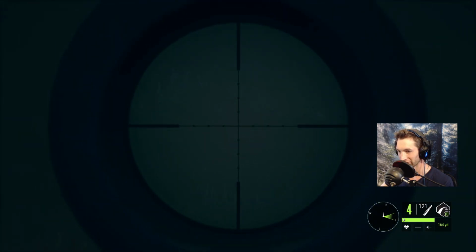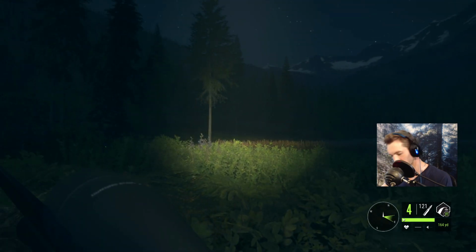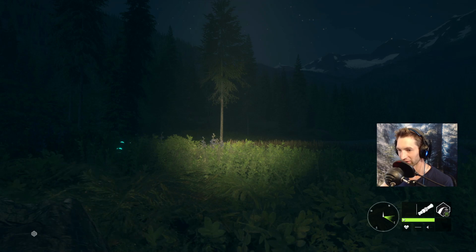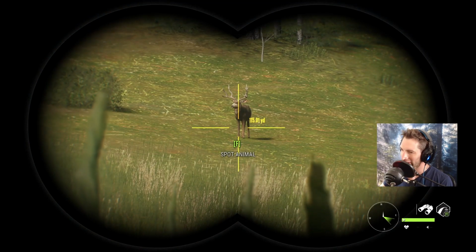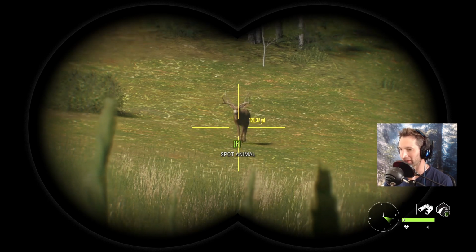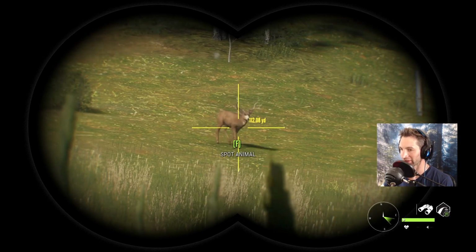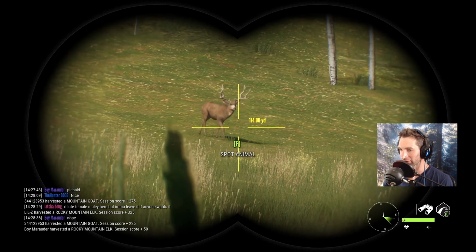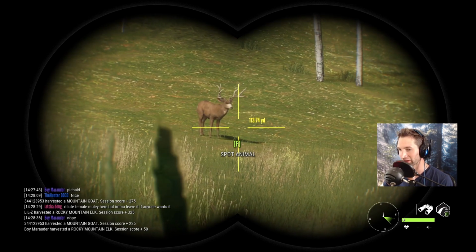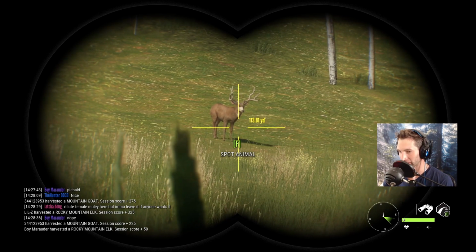Oh, it's going to be kind of hard to see him, actually. You know what? We might be able to call this buck in. Well, that didn't exactly work out. We decided to change the time to daytime now, and we have this beautiful buck coming in here at about 120. And this time we have a good wind. It looks like he should come right past us, somewhere around like 40 yards out.